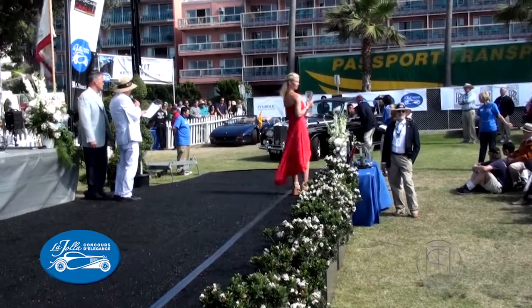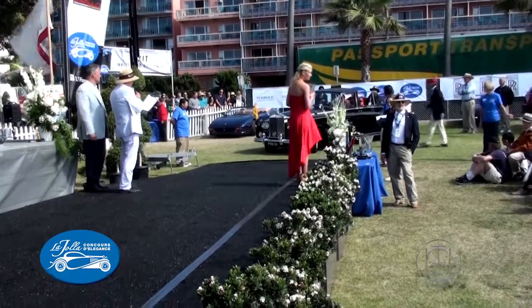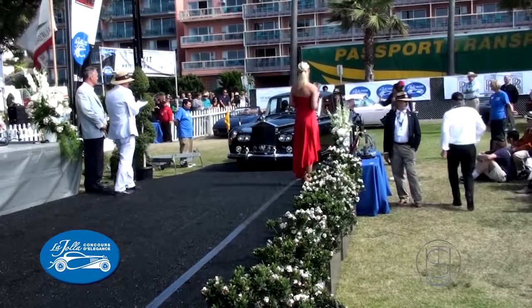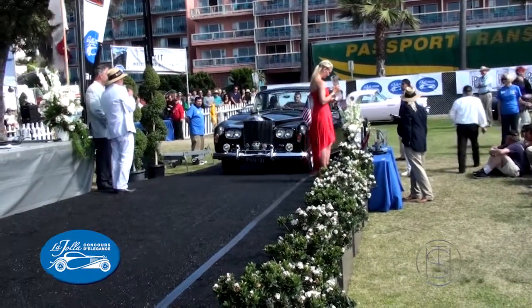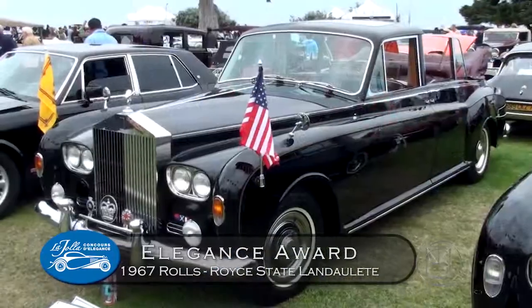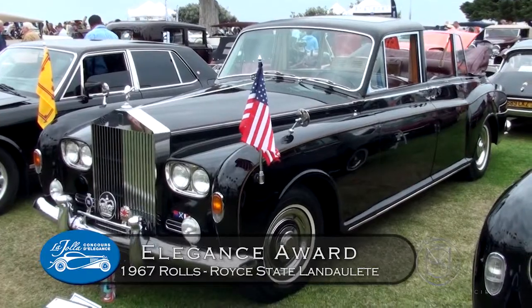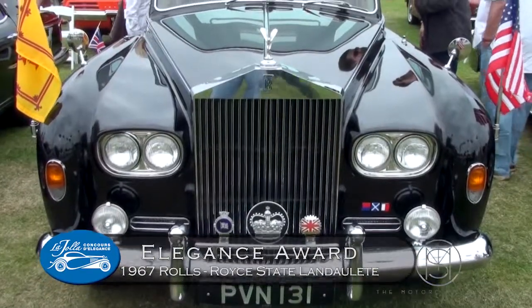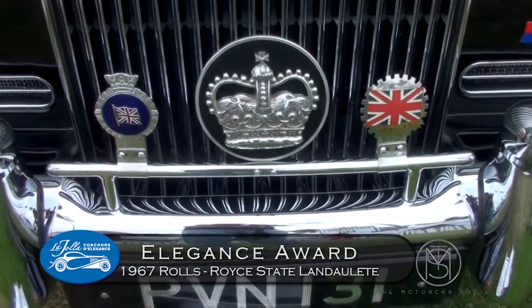1967 Rolls-Royce Phantom 5 State Landaulet, owned by John Ellison from the Calumet collection. Look at this. This is kind of an English motorhome, don't you think? What a fabulous car. The Most Elegant Award.